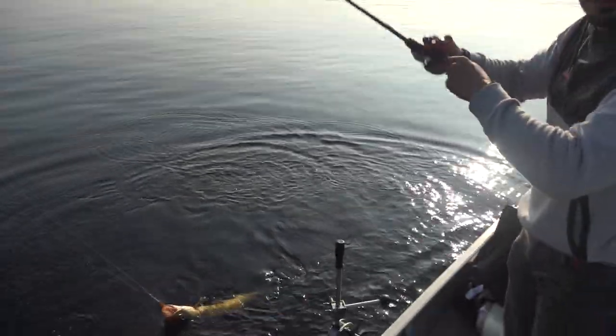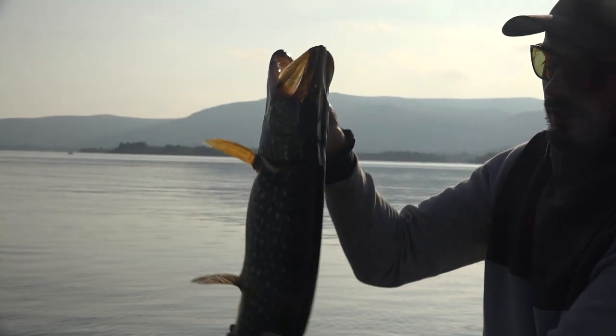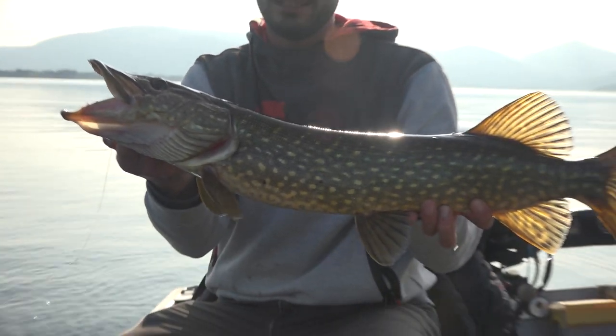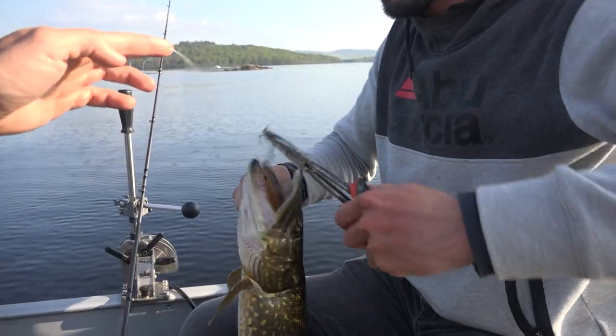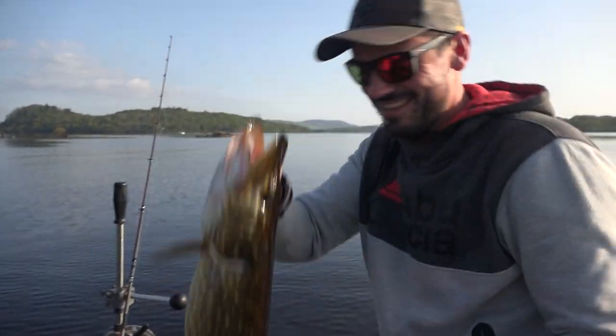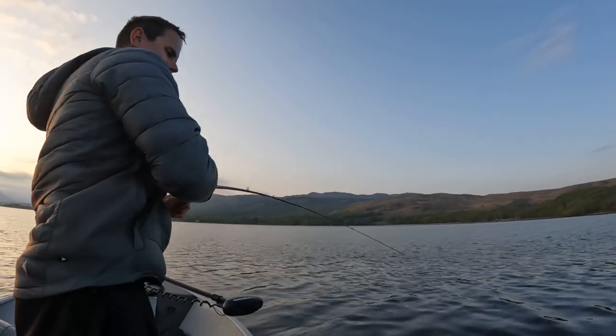Oh man, how cool is that? This is so much fun. Well, there's another one. A little bit smaller, but I'll take it. There we go. That's the color. All right. It's magic. Nice little fish. Quickly back in the water. Hoppa.